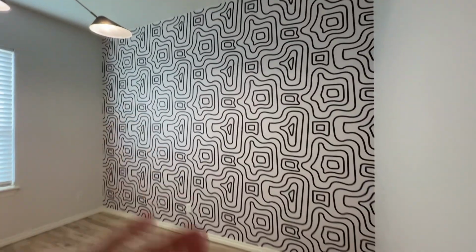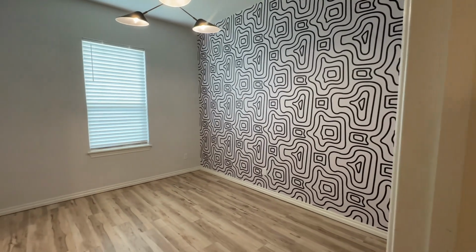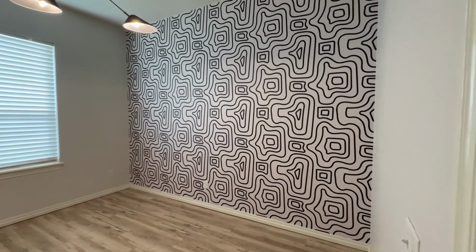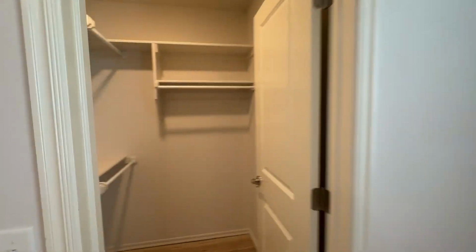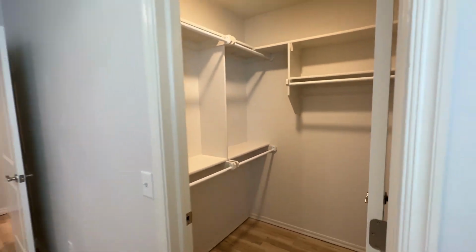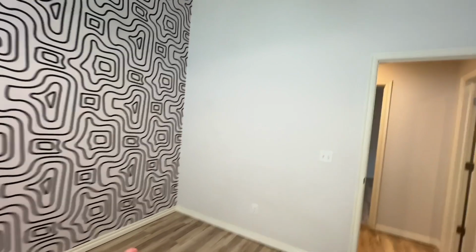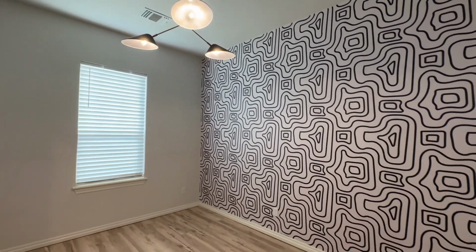They put this really cute and funky wallpaper. So let me know in the comments, do you like this? I think it's really cute. I think it would make a really good backdrop for a good YouTube video. And then this also has a really large walk-in closet. So really nice to have that addition with this, whether it's an office, whether it's a bedroom, whatever it is. And you'll also notice that there's some pretty cool kind of funky light fixtures throughout the house too.